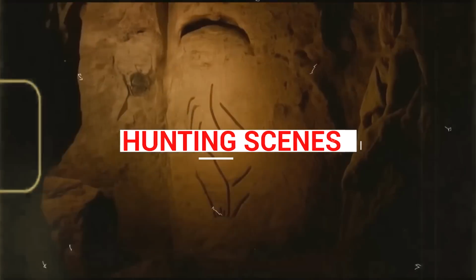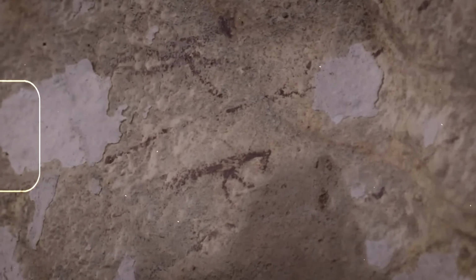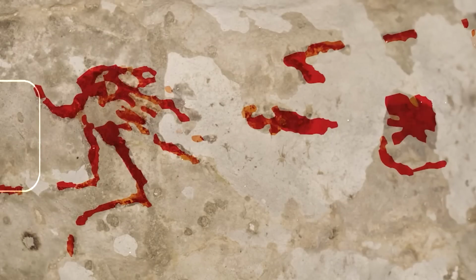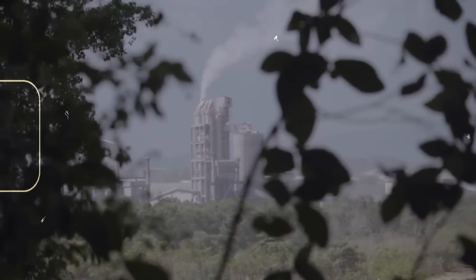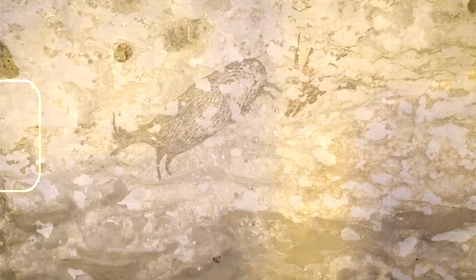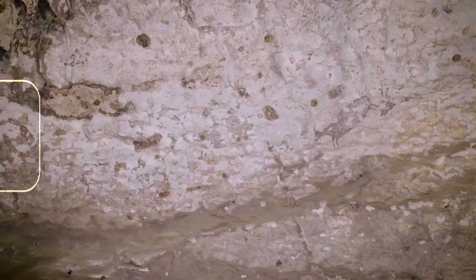22. Hunting scenes. The Liang Bulu Sipong 4 cave holds a painting that is over 43,900 years old. This makes it the world's oldest known figurative artwork. What makes this find so special? The painting shows human and animal figures hunting wild boars and small bison-like creatures with ropes and spears.